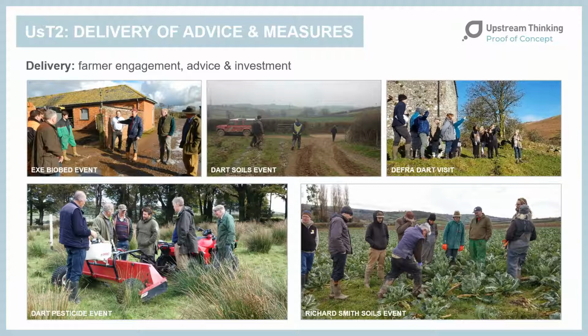Perhaps the critical stage of our delivery of Upstream Thinking is the farmer engagement, advice and of course the investment. But it's this building of rapport, building social capital with the farming community that is at the absolute heart of our approach. You can see depicted here a whole series of events: farm walks, masterclasses on such things as soils and different farming techniques, use of pesticides. This is really the day-to-day bread and butter of the Upstream Thinking Farm Advisor, out on the ground engaging with the farming community.